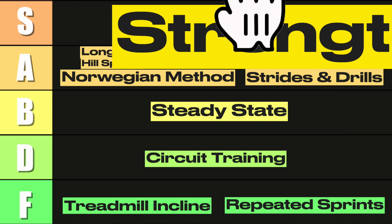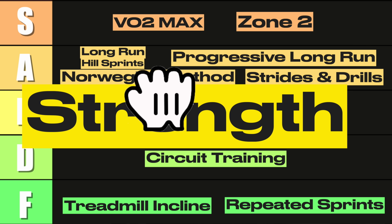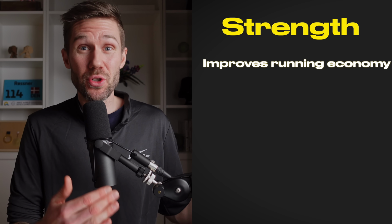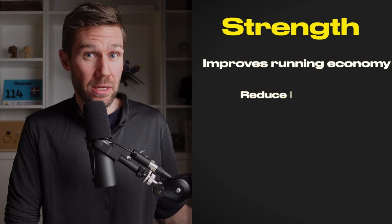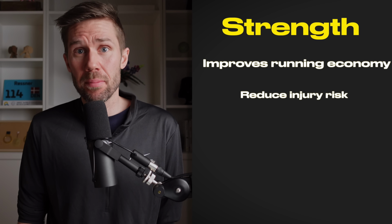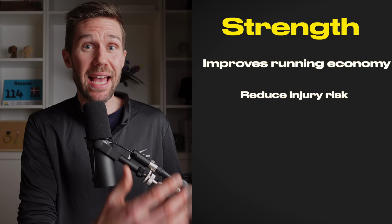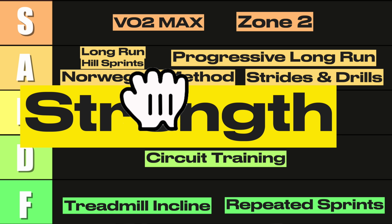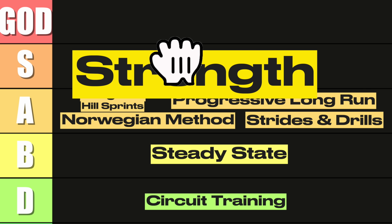So what about strength training? Things like heavy squats, deadlifts, and plyometrics. This type of workout can improve your running economy by 4 to 8% and reduce your injury risk by up to 50%. It's absolutely essential for long-term performance because it will keep those injuries at bay and at the same time make you faster. Most runners ignore strength training, but it's the ultimate tool for speed and durability. It's not even an S tier. It's a God tier. And if you want to know exactly how to strength train as a runner, then check out this video next.